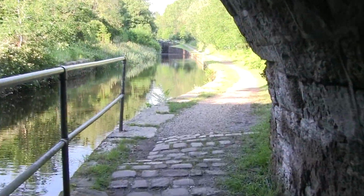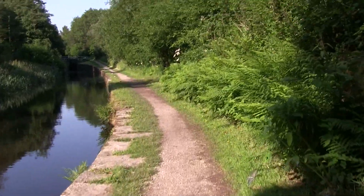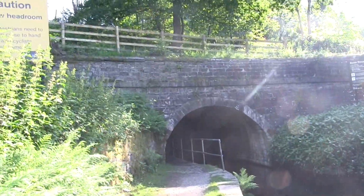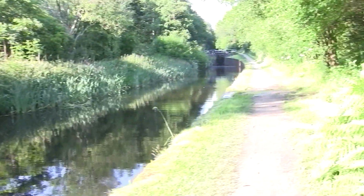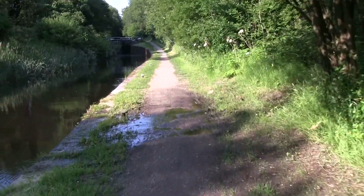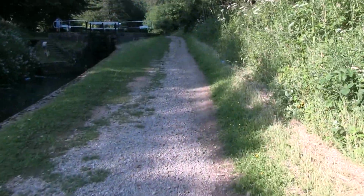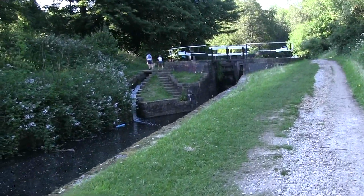Still, it's probably saved about 4 or 5 locks, that tunnel. Whew, daylight again. And warmth. Yeah, that's Scout Tunnel. Scout Canal Tunnel. The railway tunnel's up to the left. Don't think we're going to see that. Just wondered if that dog was going to pull that kid in then for a minute.